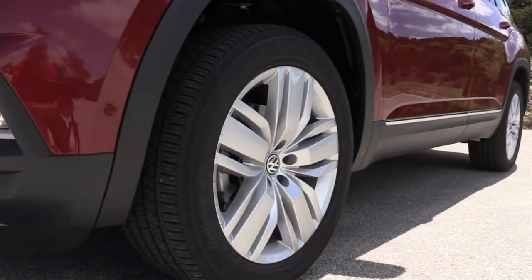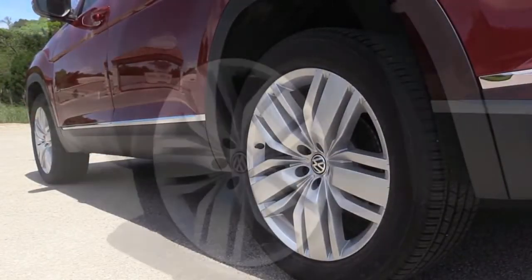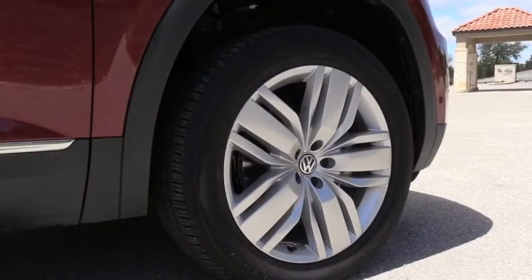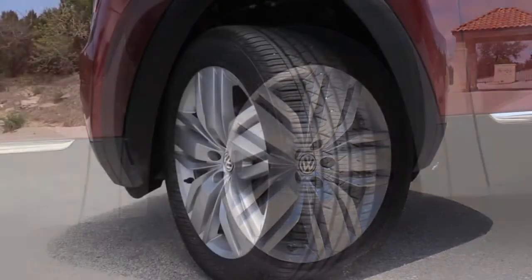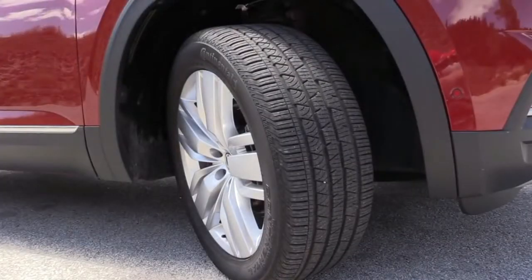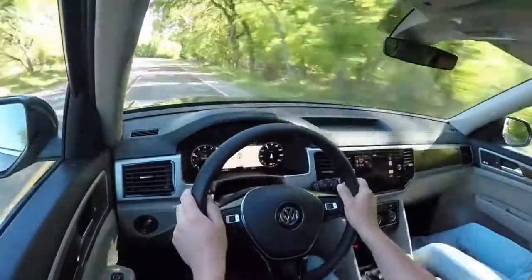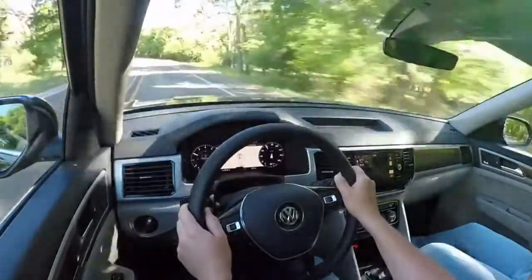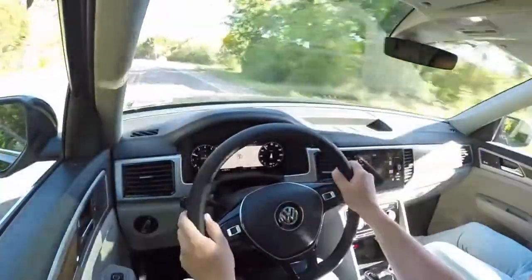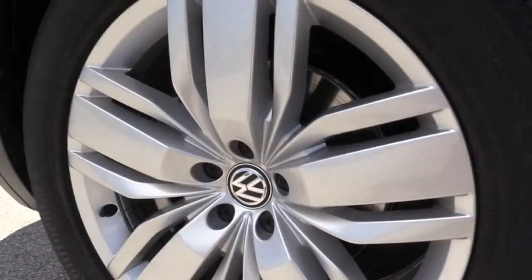The Atlas comes standard with 18 by 8-inch silver-painted alloy wheels and 245/60 all-season tires. However, when adding the V6, you also gain the option of these 20 by 8-inch alloys, which are wrapped in 255/50 tires. Providing strong and sure-footed stopping power is a set of internally ventilated front discs measuring 13.2 by 1.2 inches and 12.2 by 0.9 inch solid rear discs. They're clamped down by twin piston and single piston calipers respectively.